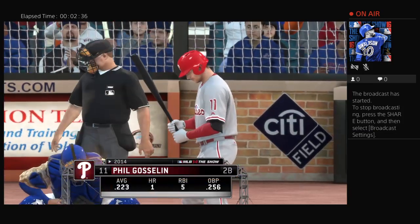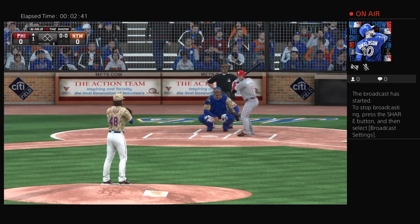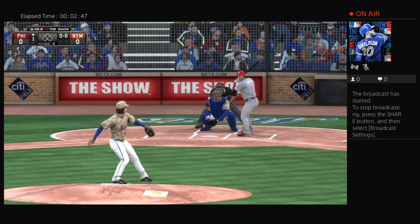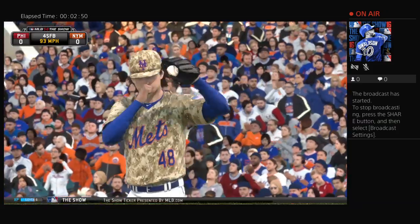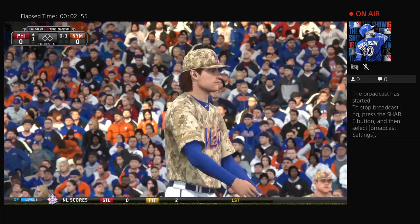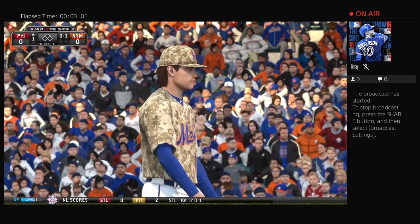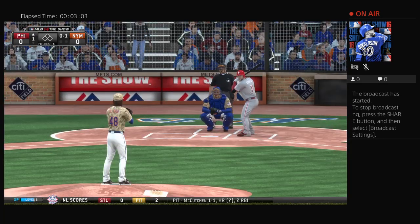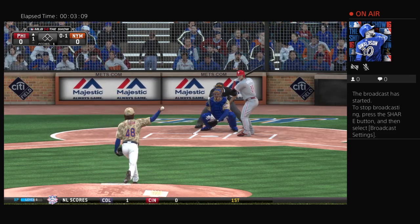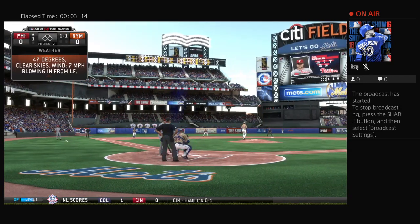Phil Gosselin makes his way to the plate now as we're just about set for baseball this evening. And a cold strike on the game's first pitch as we bring you this one here tonight. First pitch, 7-10. And that misses downstairs for a ball, 1-1. A cool 47 degrees tonight at first pitch.